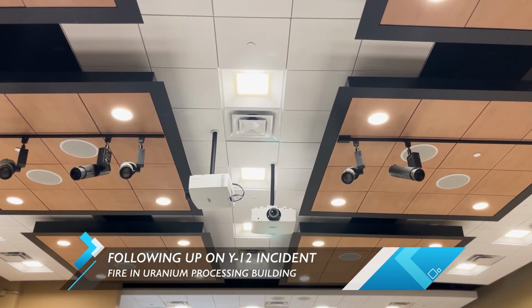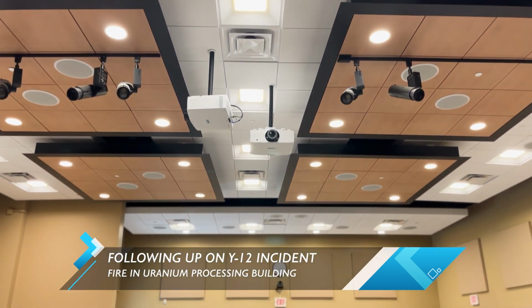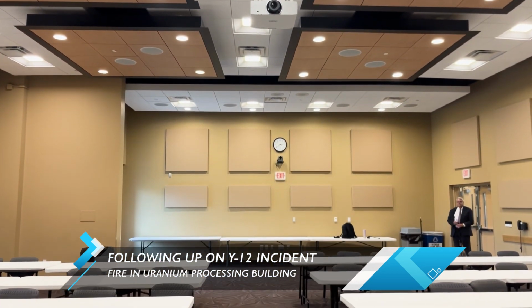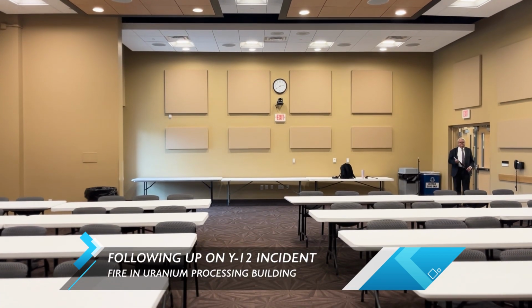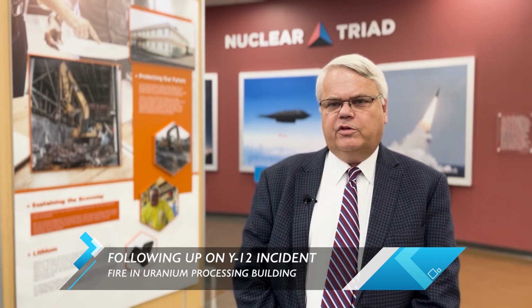On a day like February 22nd, when that fire occurred, he says the communications team will send out updates directly to news organizations and via social media accounts. Fast and accurate, that's the goal. Since we have a national security mission, we have to be very careful with the information that we do share. So it's a very careful, very well thought out process.